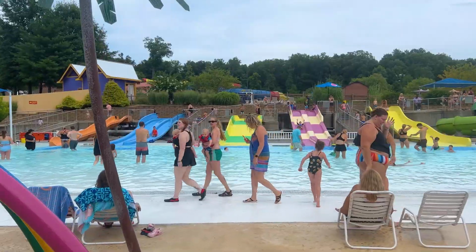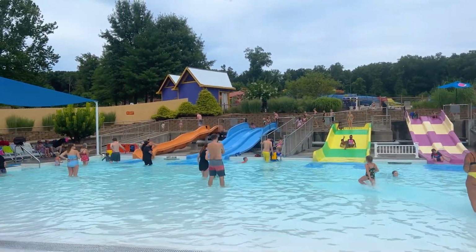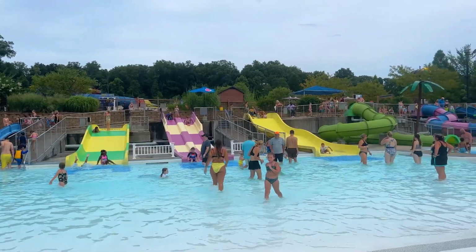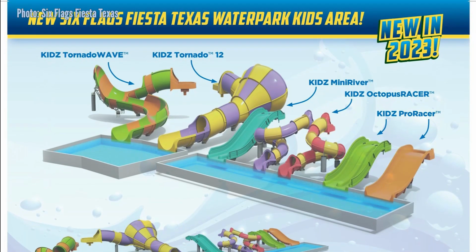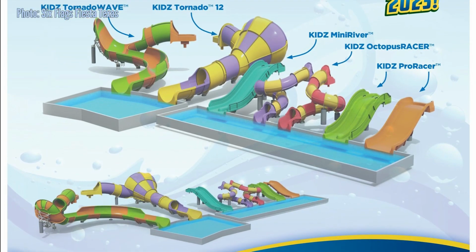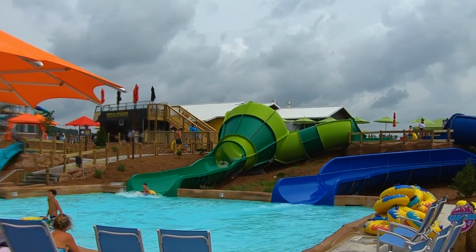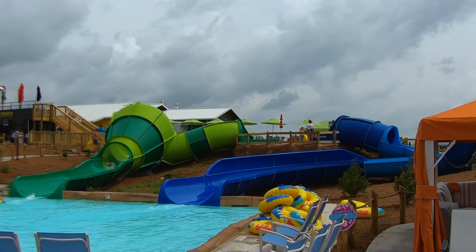These kid slide complexes have grown in a lot of popularity since Caribbean Cove's installation, and furthermore, Six Flags Fiesta Texas is adding one this year as well. Personally, I believe this is what will be added, and it will be a welcome addition to the park, but hopefully I'm wrong. Or even better, there will be multiple additions. But either way, we'll find out March 1st.